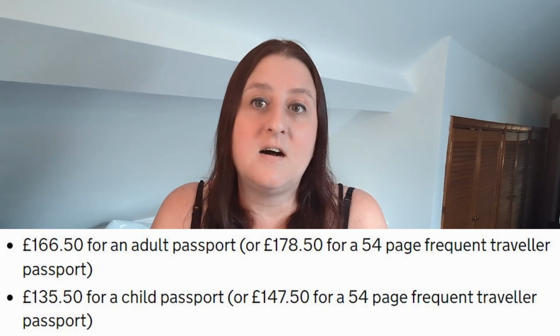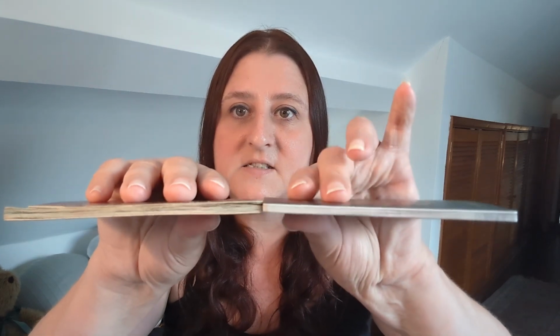or £178.50 if you ask for the larger passport. You can hardly see the difference here, but a standard passport, like this one, is 34 pages, and a larger passport is 54. You get one of these if you're likely to travel a lot. I don't think I'm going to use up more than 34 pages in the next 10 years, but it was getting a bit close towards the end there. If I'd gone on a couple more trips, it could have got tricky. So I just wanted the peace of mind of knowing I'm not going to run out of pages. That's the one week service.